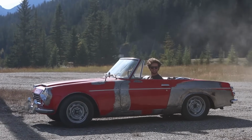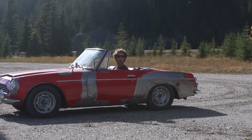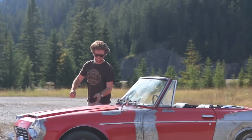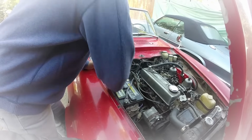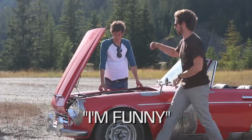Now go around me. Hilariously, I did the same thing I did on the mountain. Jammed the distributor. Turns out the issue all along was that the poorly secured battery slid into the distributor on sharp right-hand turns. I'm funny.